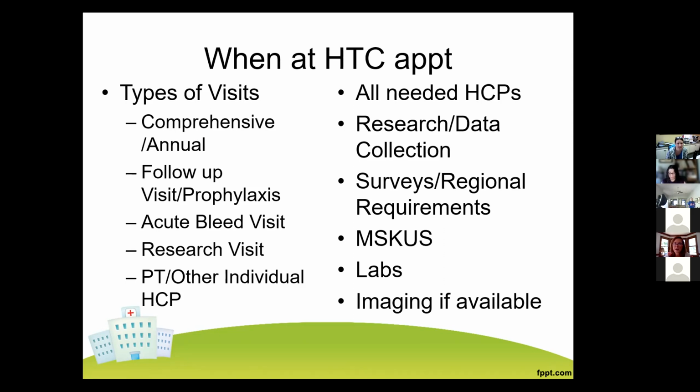So there are different types of visits. I think that's one thing to keep in mind. For your comprehensive annual visit, there are certain requirements we have to get at that visit for our research and for our CDC grants. So you have to get certain labs. You have to be seen by a certain number of our healthcare professionals. That does tend to make that visit a little bit longer.